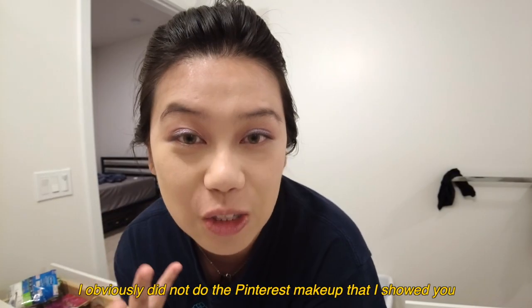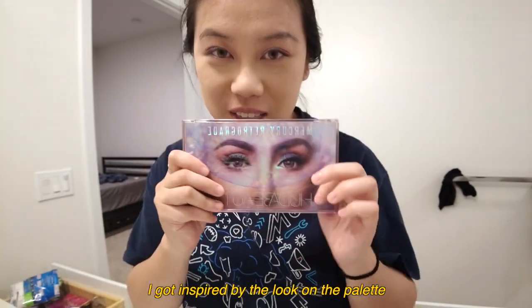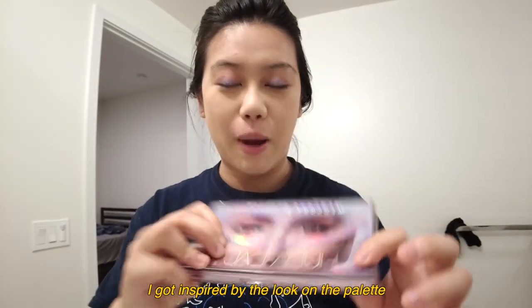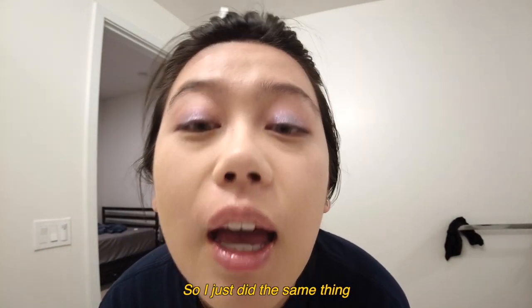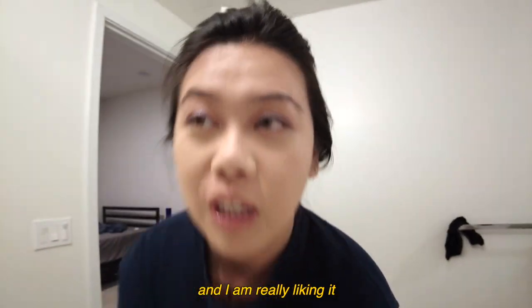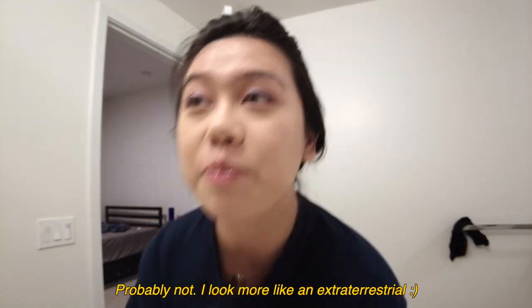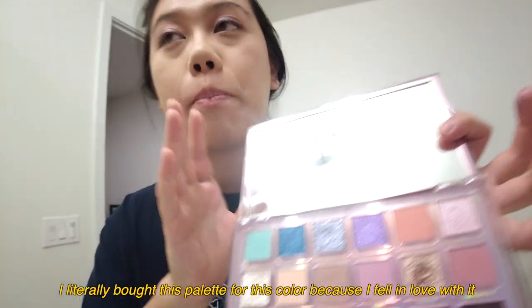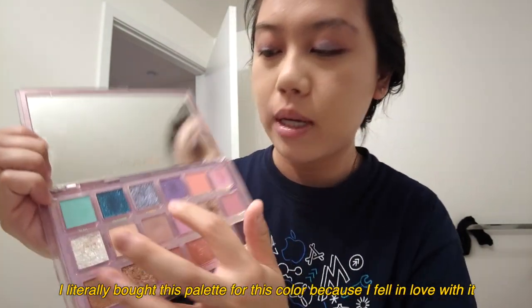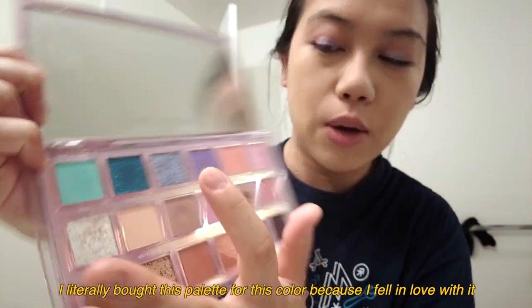I obviously did not do the Pinterest creation that I showed you. I looked at this and I just got a little bit more inspired. Like, I really like this look that she did, so I just basically did the same thing and I am really liking it. Does it match with a witch? Probably not. I look more like an extraterrestrial kind of vibe, but I like it. A Picasso. I used this color right here. I literally bought this palette for the sole purpose of this color because I just fell in love with it when I tested it out.